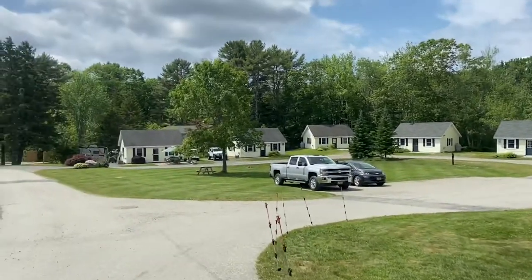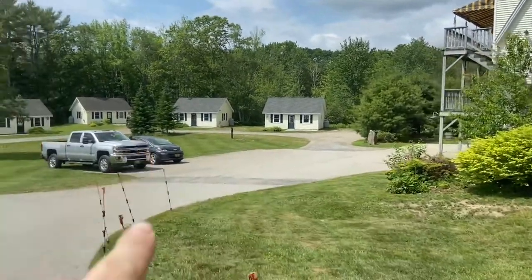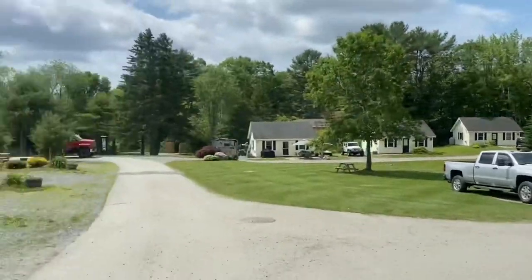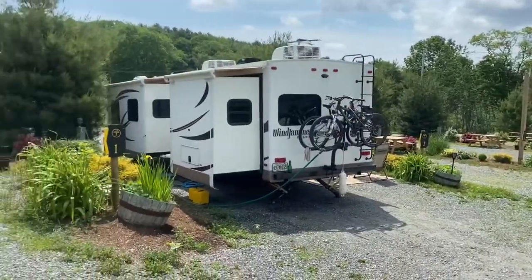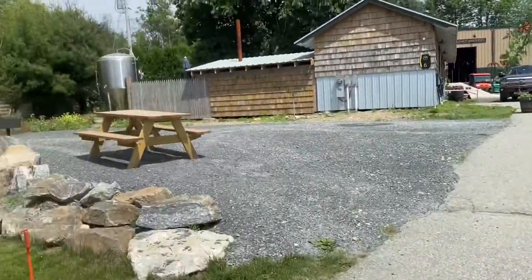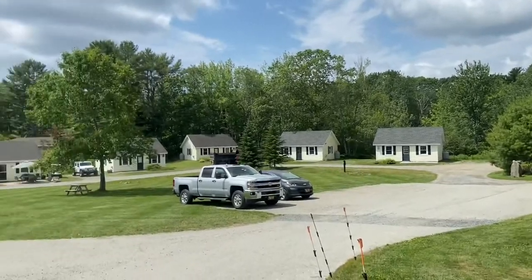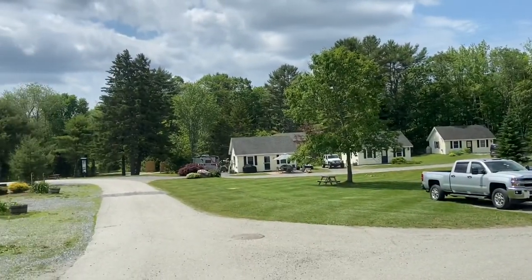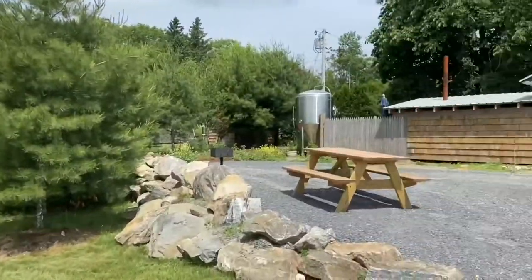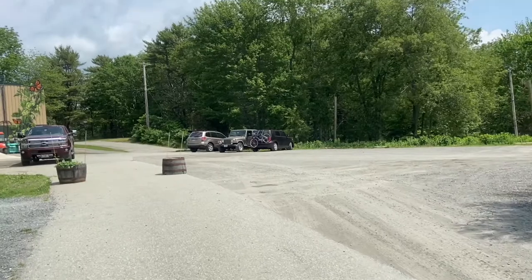They're still expanding it. As far as I know, they're going to be tearing out some of these little cottages here and putting spaces there as well to pull in. And the spots here are pretty awesome, pretty level, all gravel, as you can see. And then you're only 10 minutes from Boothbay itself, where they have restaurants and tourist things like that to do. And the AT&T signal here is good. Verizon signal is pretty good.